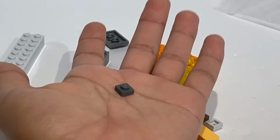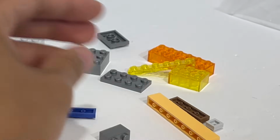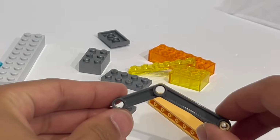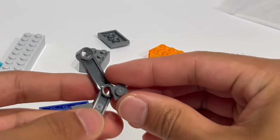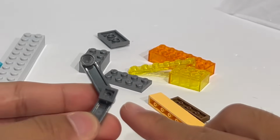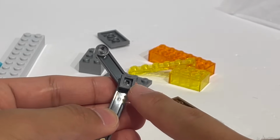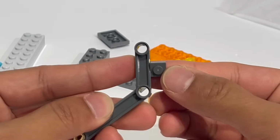But the color of the dark gray is a little bit off compared to LEGO's actual dark gray color. Let me see if I can find a brick that I can use to compare this against, because it is really interesting. Yeah, so this is a regular dark bluish gray brick. And here, it's so hard to tell on camera, but this is lighter than this. The color is not right.